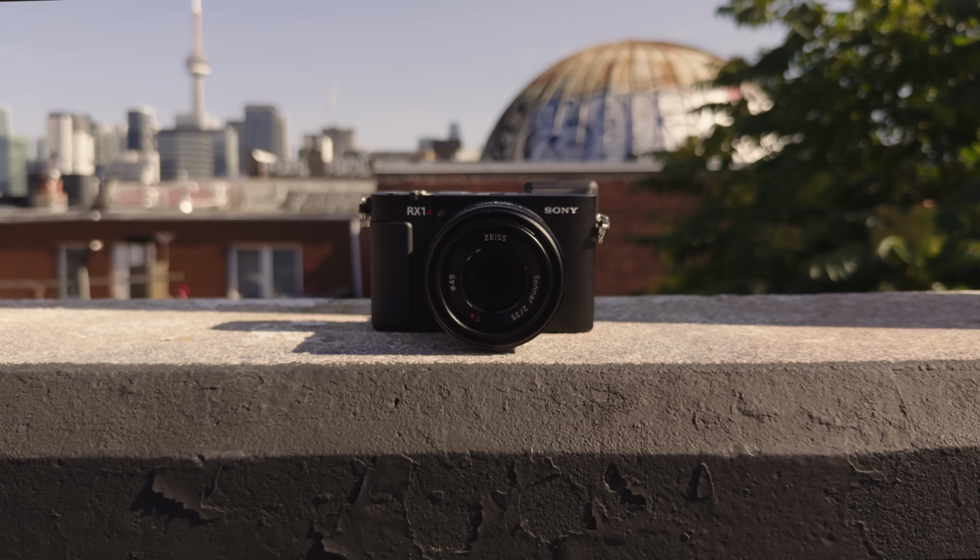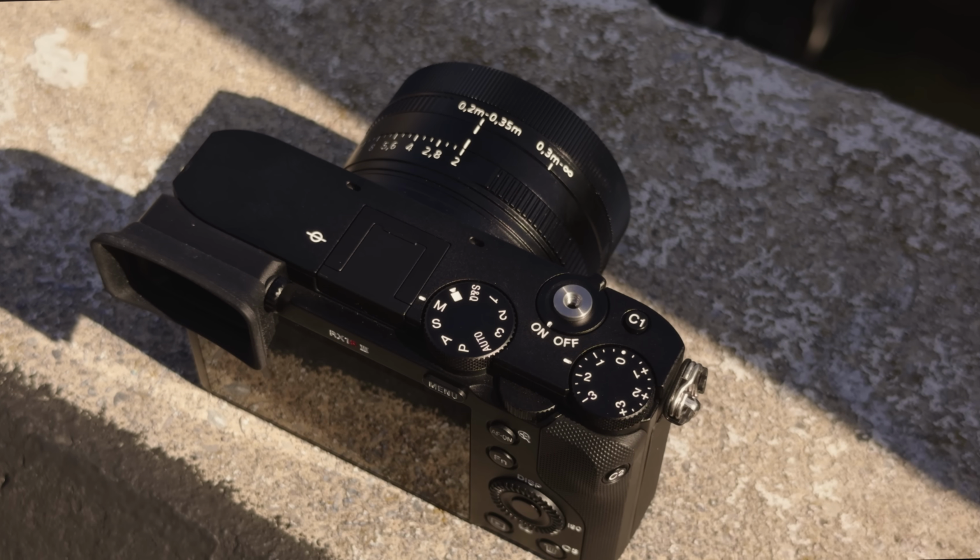But there's just one problem. Good luck actually finding one in stock because they're always sold out. And if you go on eBay or Marketplace, those people are selling it for even more than it costs new. So the ultimate question is, who's this camera for? Well, obviously it's for someone with money, someone who wants uncompromised image quality in the smallest form factor possible. And it's priced as a luxury point and shoot camera, so it's definitely for people with money.